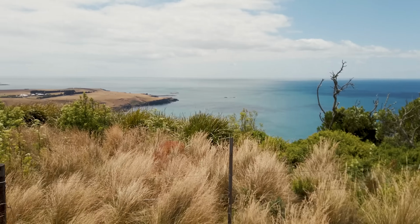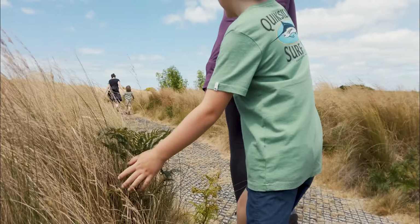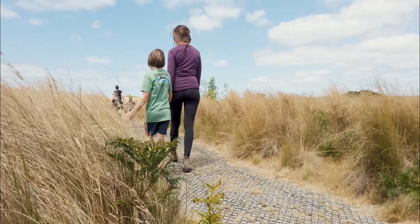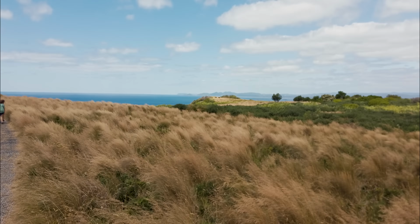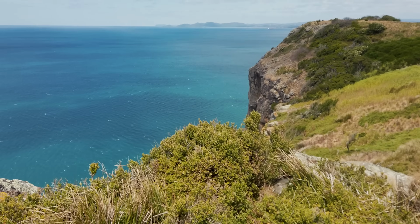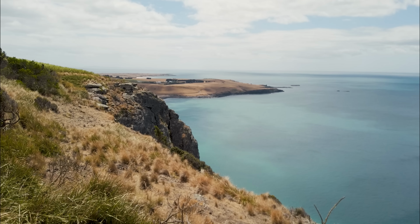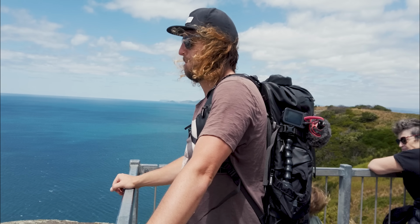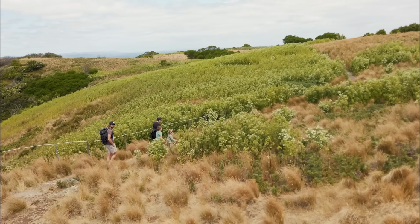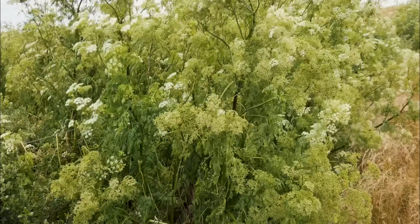The circuit, once you get up on top, is pretty easy. It's relatively flat up there, but it gives awesome vantage points at a number of spots and a really good perspective of the landscape. We got awesome views out across Bass Strait, as well as looking back towards Tasmania and Cape Range National Park. And then as we came around the backside of the Nut, we could look back down into Stanley Harbour and the historic town of Stanley itself.